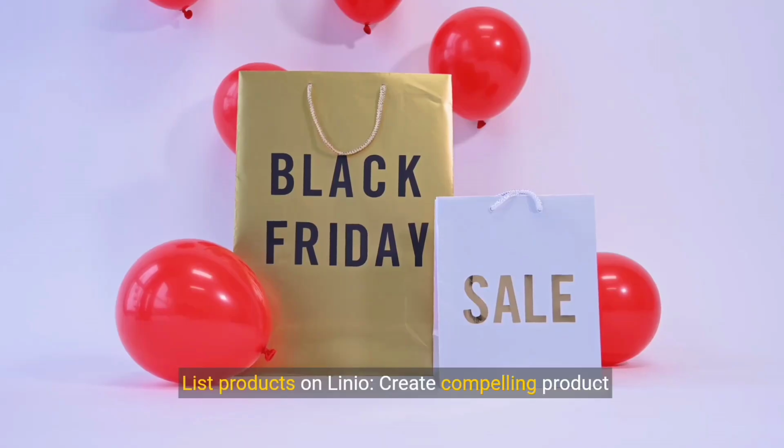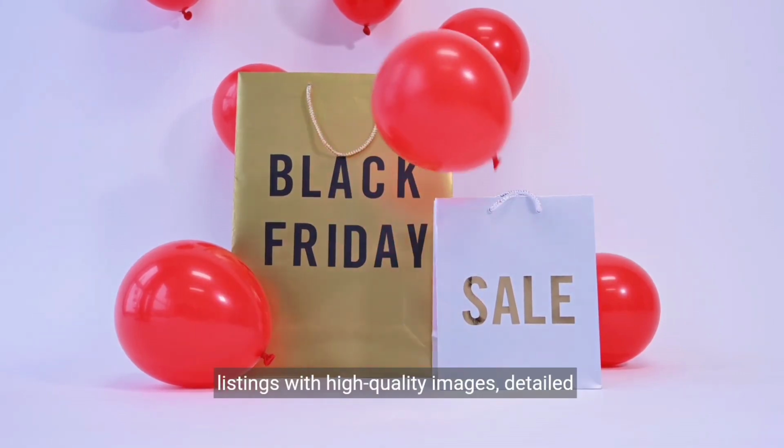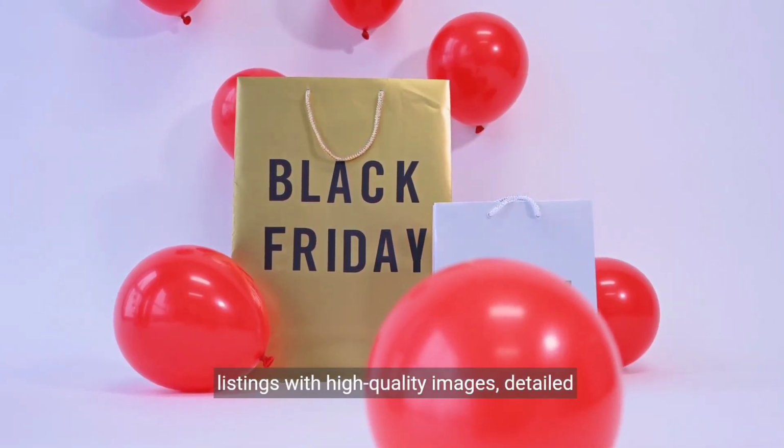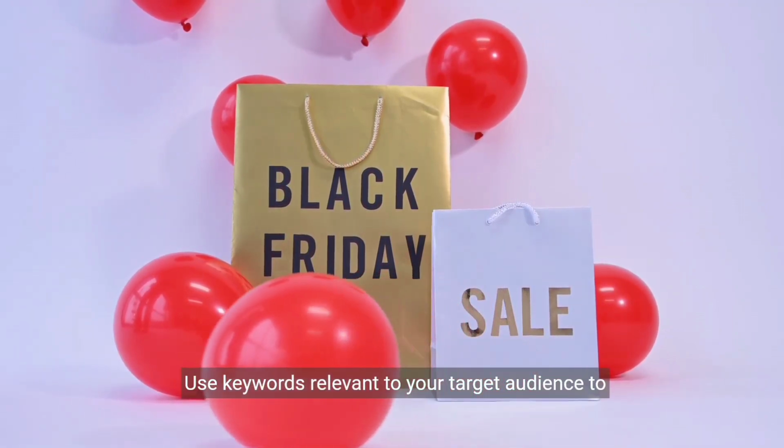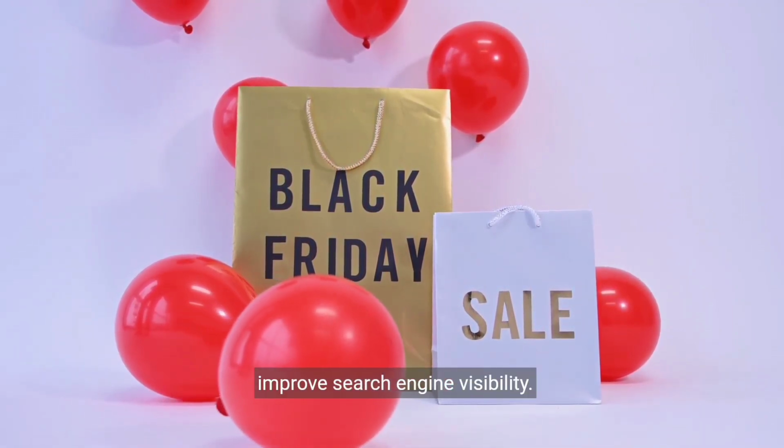4. List products on Linio. Create compelling product listings with high-quality images, detailed descriptions, and accurate specifications. Use keywords relevant to your target audience to improve search engine visibility.